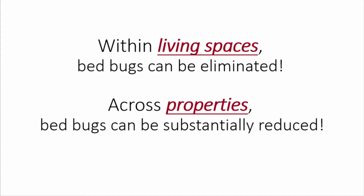And I really want to impress upon you that within living spaces, within the apartments, within a single home, within a bedroom, I want you to realize that bed bugs can be eliminated from the living space. It can be tough to do at times, but if you're generally thorough enough with your control efforts, you will get control and bed bugs can successfully be eliminated.